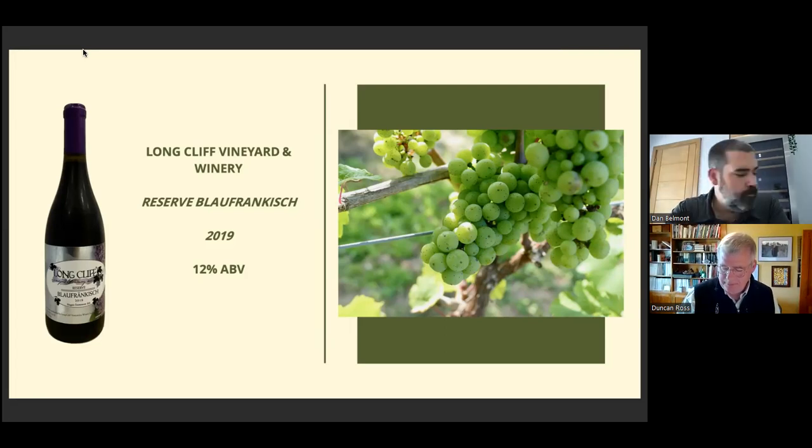Every year they produce a super Blaufränkisch, and the growth is phenomenal. I look at the vines and they all look great.